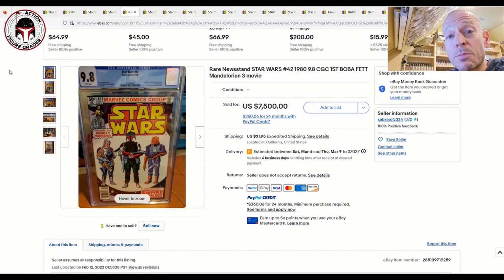But is it a gorgeous book? Yes. Is it the harder to find newsstand? Yes. It's a 9.8 with white pages? Yes. So I can understand the appeal. Don't get me wrong. But I just think that is way too high for the newsstand.